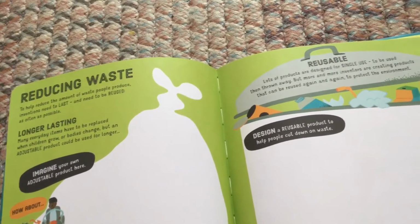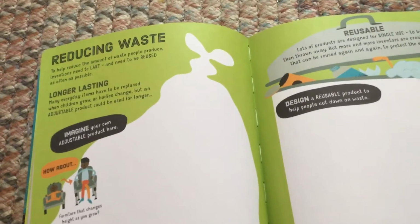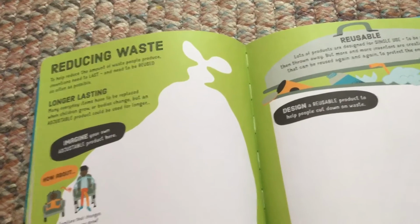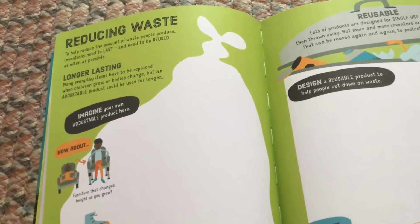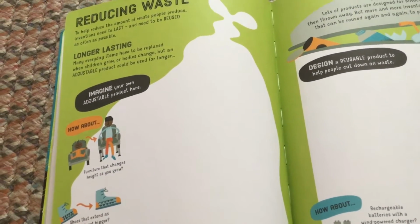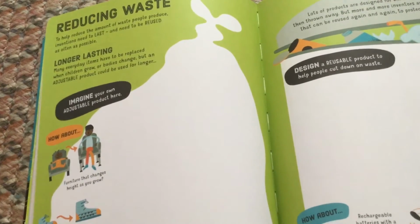Imagine your own adjustable product here. How about furniture that changes height as you grow? Shoes that extend as your feet get bigger? Glasses with adjustable lenses to cope with changing eyesight?